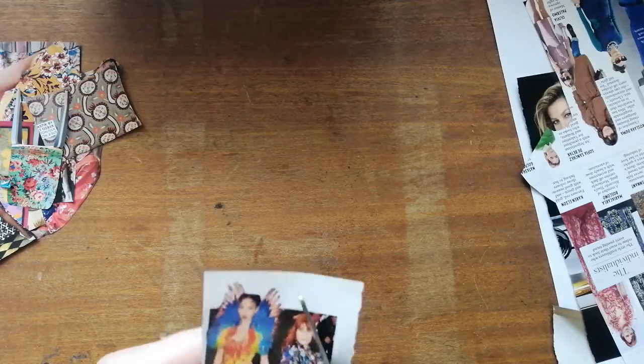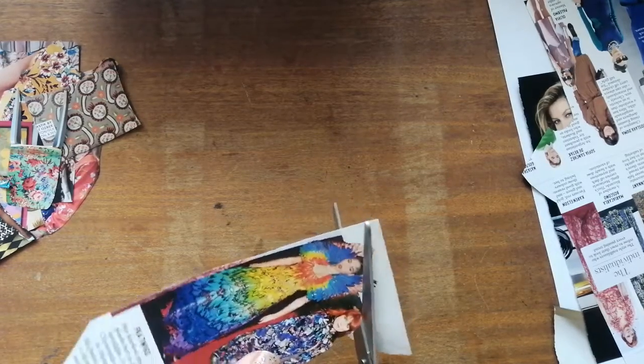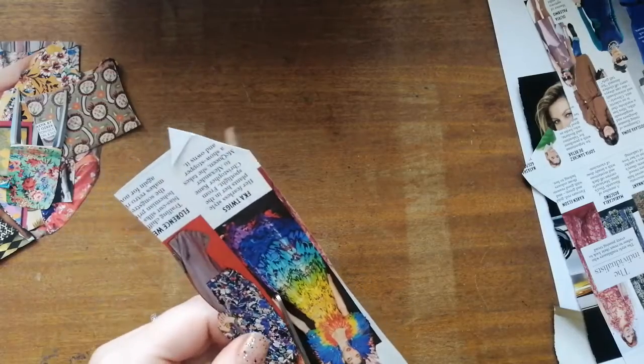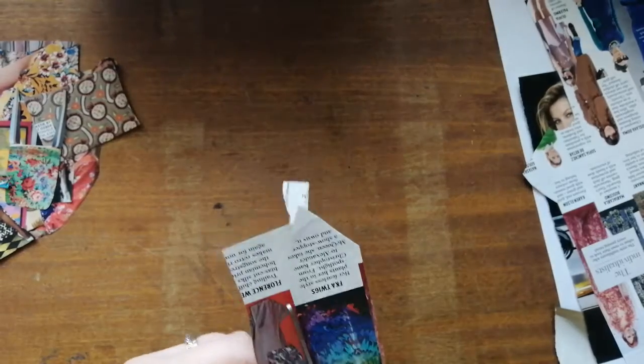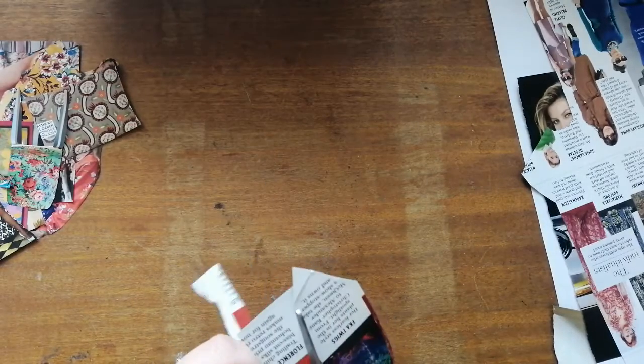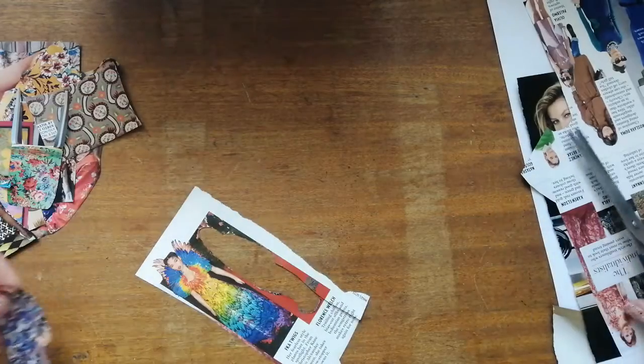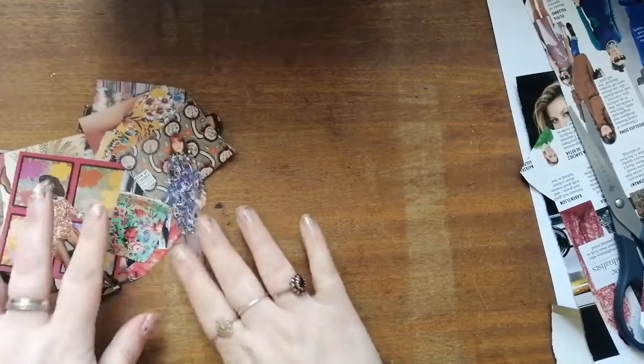And you could do this project again and again and again. You could try and do a different trend prediction board for four, five, six different trends, spots and stripes, monochrome. You can use whatever kind of inspires you. So we'll leave it at that for now.